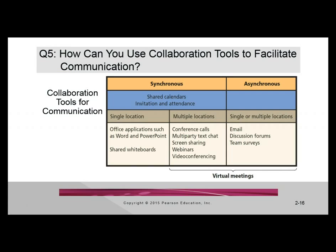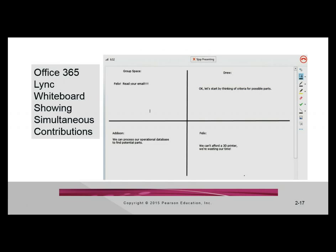All these are examples of collaboration information set. We're going to go into some more examples of this. It doesn't even have up here SMS, which is texting, but this is an example of the way we can collaborate with one another. So that's one thing I wanted to define, synchronous versus asynchronous.